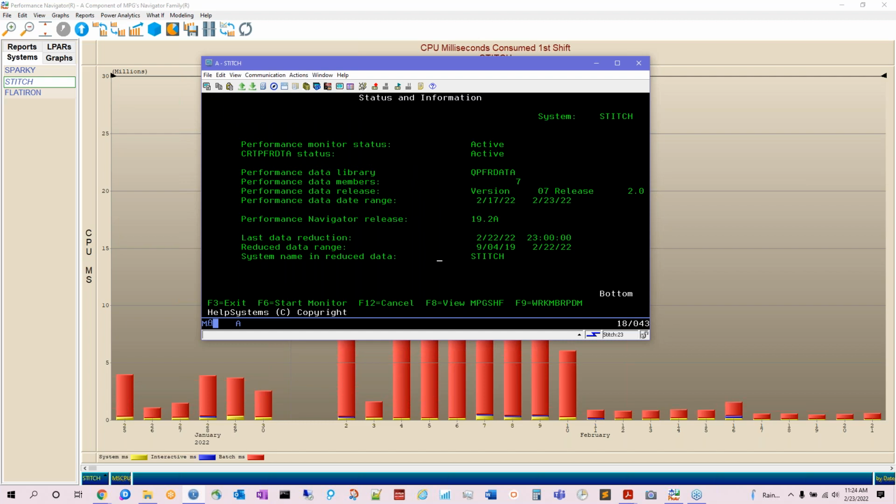So this is the window you should see as well once you've done an install. Performance data library should be QPFR data. If you've installed the current version of our host code, you should be at 19.2A. And if you haven't run the job, disregard this. But if you've already run the job, this should be the current date or the day before. And this should also reflect the same thing. And of course, your system name.